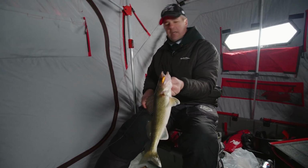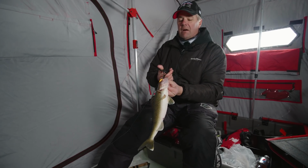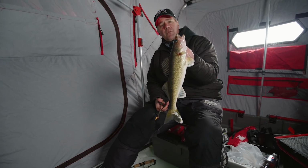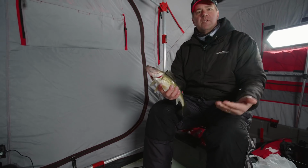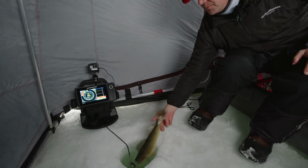Solid little eater. We got winds ripping 30 to 45 miles an hour. We're supposed to get some snow later. But what we're doing here is, actually, we haven't been doing the spot on the spot. I'm gonna fire this fish back and we're gonna talk a little bit about where we're fishing, where we're setting up. We know we can't move around much anymore, so we're putting ourselves in a high percentage location. Earlier we were able to run around out there on the ice, but with 45 mile an hour winds, inside the Eskimo is the best place to be.